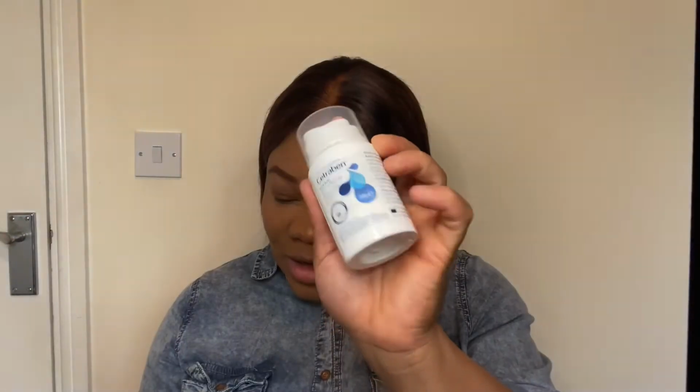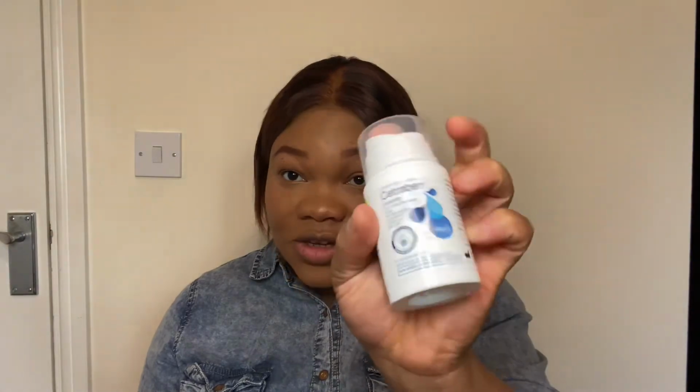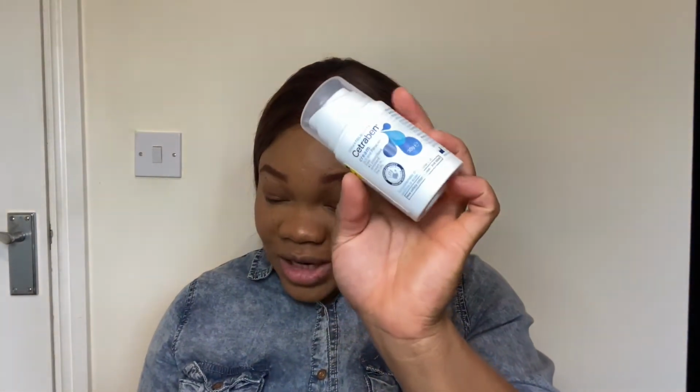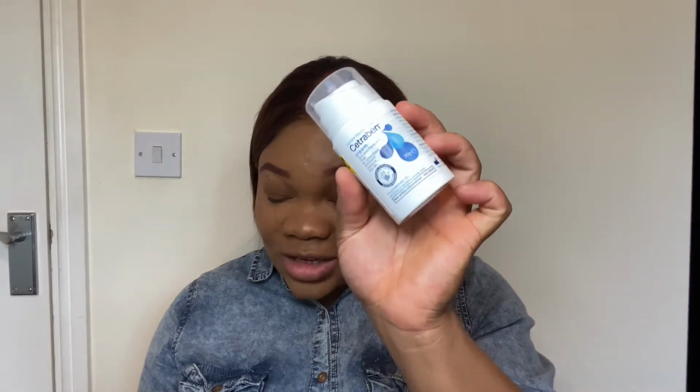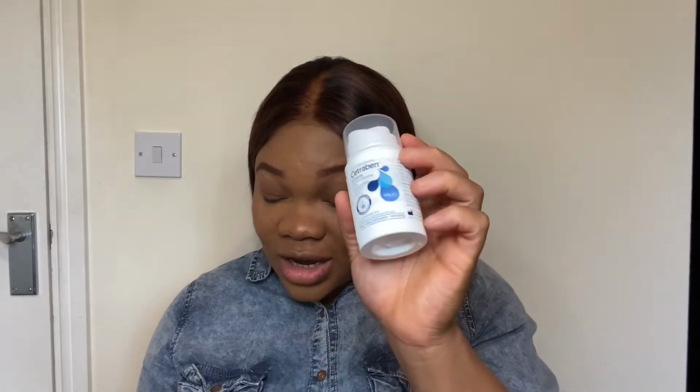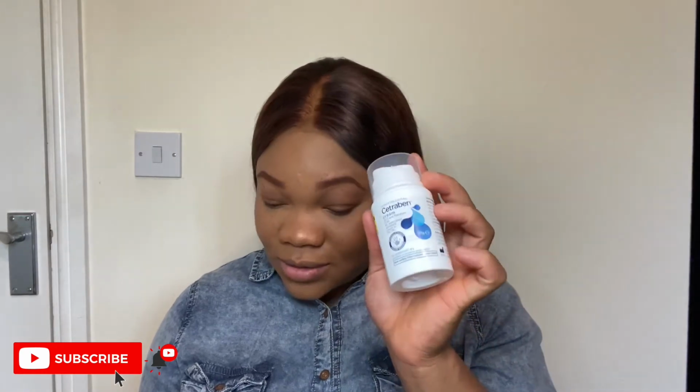Next we have this. This is also a Deluxe Mini. It's a cream, and it basically smooths, hydrates and repairs dry skin. The Deluxe Mini is 30 gram, I believe that's what it says in here. Yeah, 30 gram, and it's worth £2.99. And the full size, which is 50 ml, retails for £4.99.